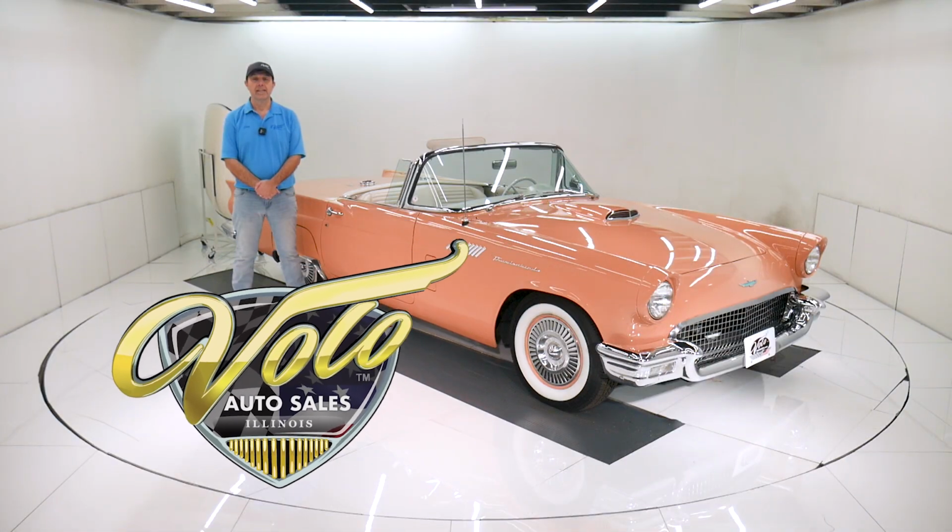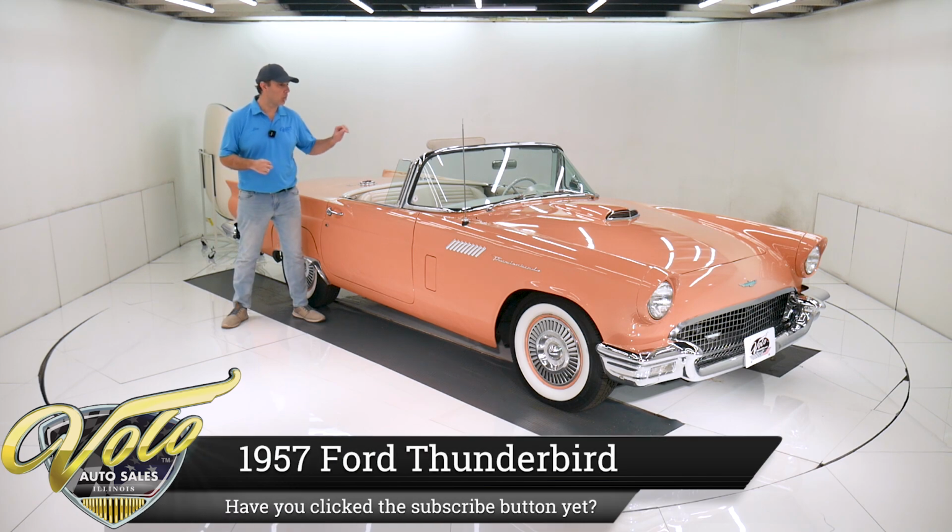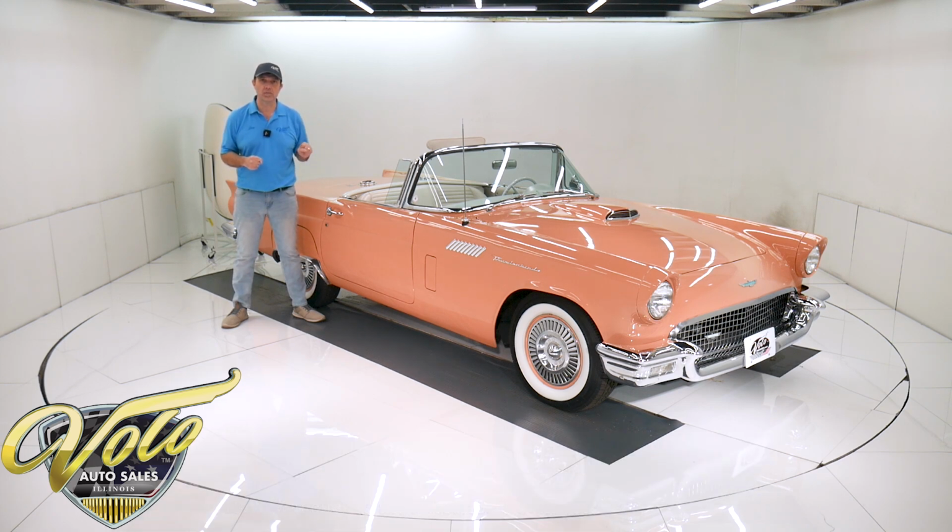Welcome to my sales shop. Come on, let's go for a spin. This isn't just another 57 T-Bird. This is a coral sand with white interior. Gorgeous combination, extremely rare. This one was born this way. It also has power steering, power brakes, power windows, power seat. It's what they call loaded back then.